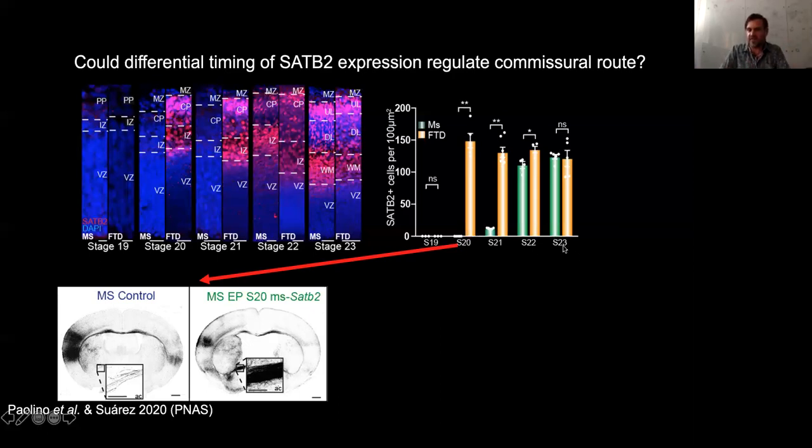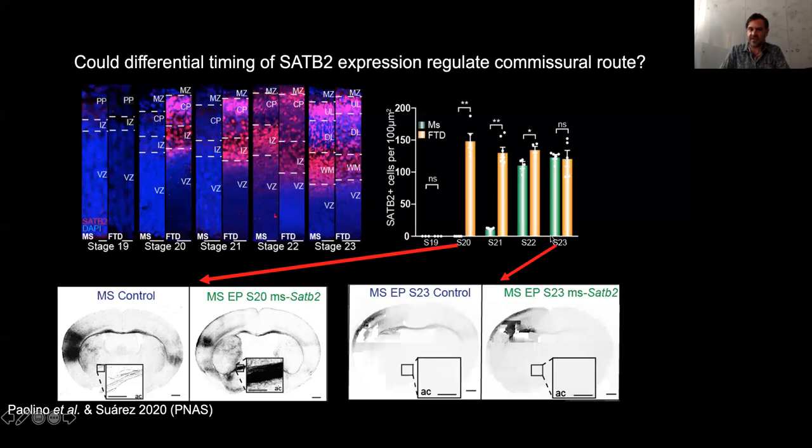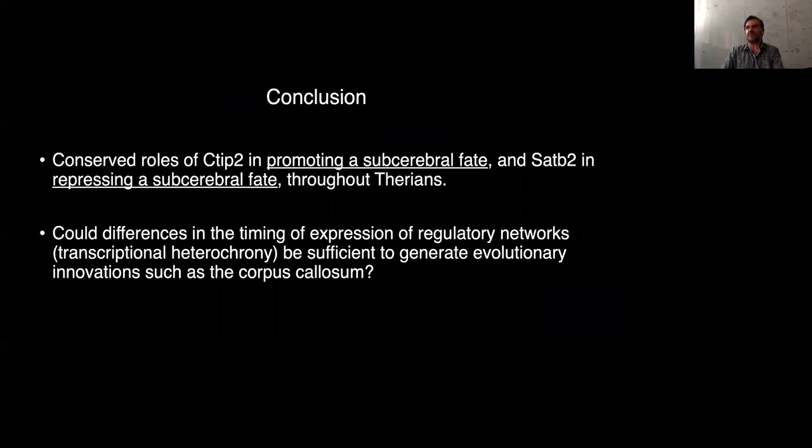So that could be one way where these axons could be doing the targeting. So then the hypothesis was, what if we now electroporate the same SATB2 at a stage when they already have large levels of SATB2 expression, and then we see no effect, suggesting that it's got to do with the timing of this SATB2. And the fact that the donor is expressing SATB2 at such earlier stages compared to mouse is an interesting possibility of things that could be triggering the evolution of these pathways.